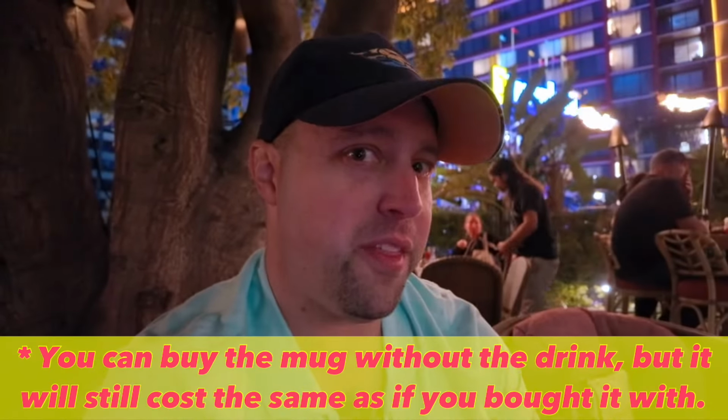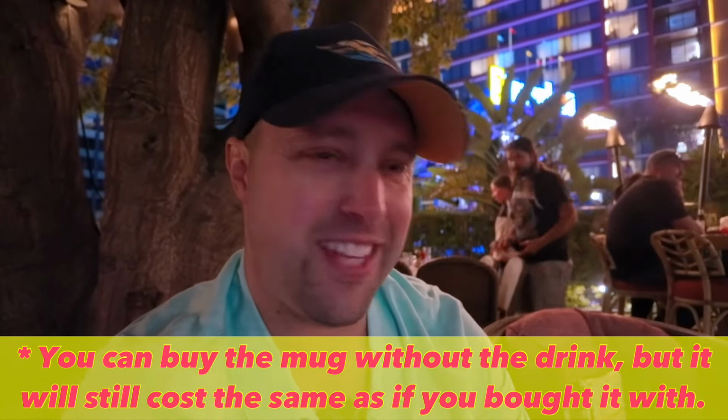So if you think that this is worth 40 bucks, which it may be if you collect Trader Sam's. A lot of people do collect the Trader Sam's collectible mugs, so it may be worth it for you. Me, I got nowhere to put these, so I'm gonna leave this one here. But it's really cool that you can have the drink in the collector's mug while you're drinking it, so you get the full experience without having to pay the additional cost for the mug if you don't want to take it home. But you cannot buy the mug without buying the drink.